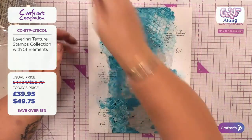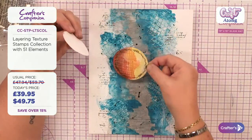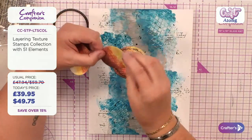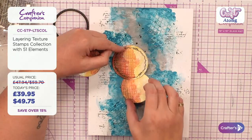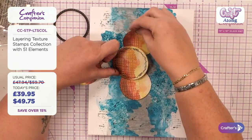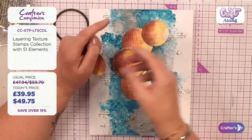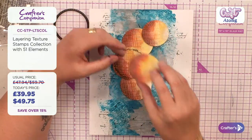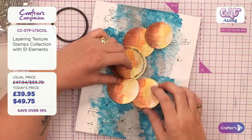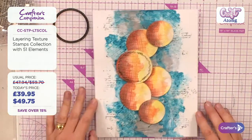And then basically it's going to be a case of popping down where you want your items to go. Now all we need to remember is that we're going to have all the light side facing one way. So I've literally got some over the top and some underneath. So decide where you want them. Okay. Have a look at where they want to go. That one was over the top. We're going to have one lower down and one in there. And then one at the bottom. So you can see how we're building up that shape.